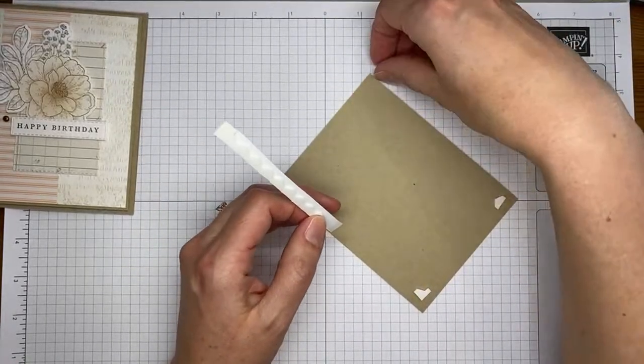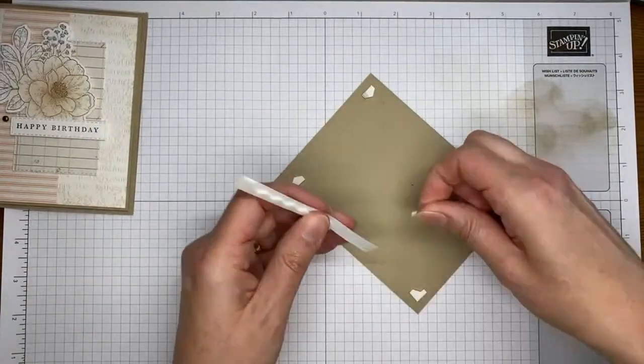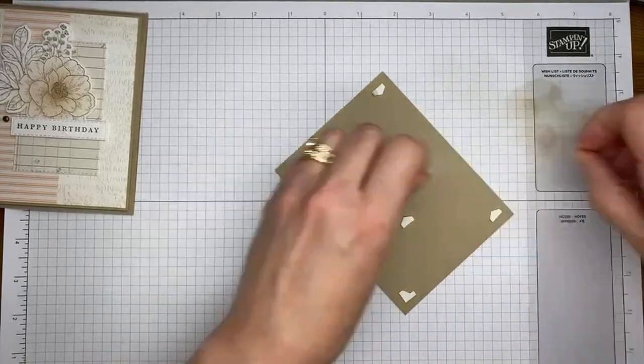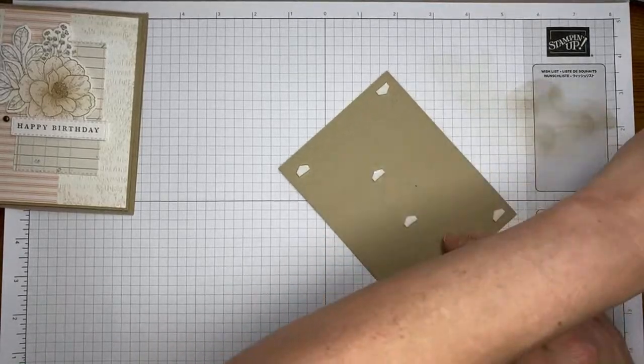There we go, just almost had one stick to my finger and not to the paper. Putting those on the back of it, and we're going to stick this on the Crumb Cake card base. Picking my little Stampin' Dimensional backs off.